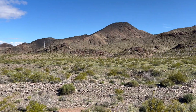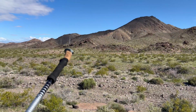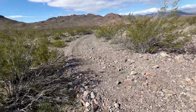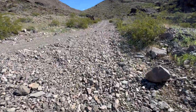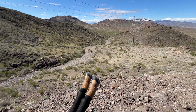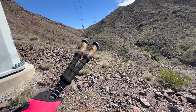Here's River Mountain Benchmark Peak. I'm thinking about going up this way. This trail intersects a road here, so I want to make a right pretty quickly. This road merges on this other road. Here's the road I came up on, and it continues.